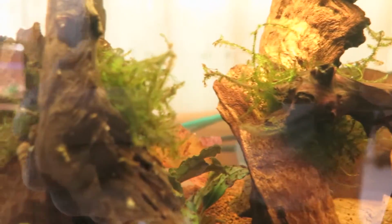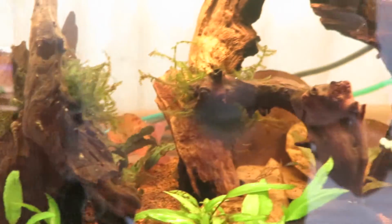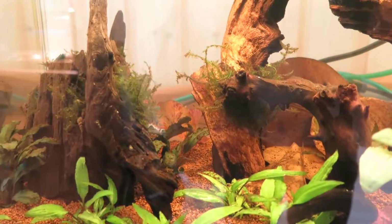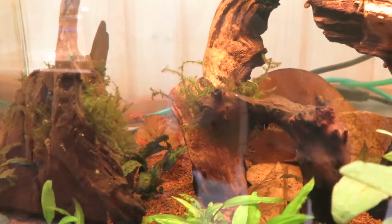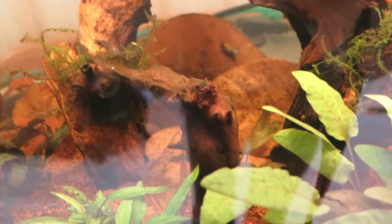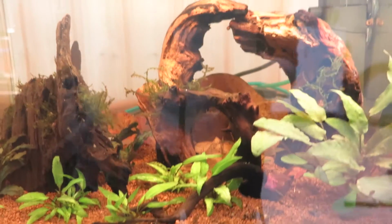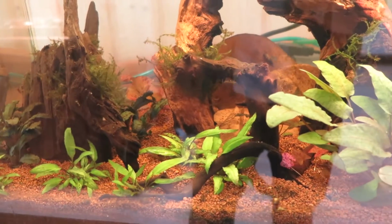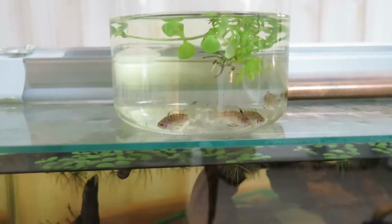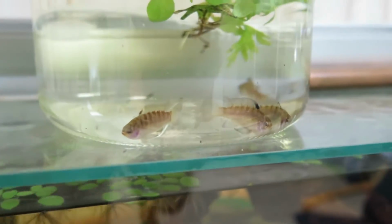If you look closely, not sure if you're able to see that, there is some cyanobacteria on the moss, but I'm not really worried about that because it is not harmful to the fish. We have some floating plants, always good for your fish, and some almond leaves back there. So I will head out to the fish store, get the fish, and show them when I'm back. See you then.